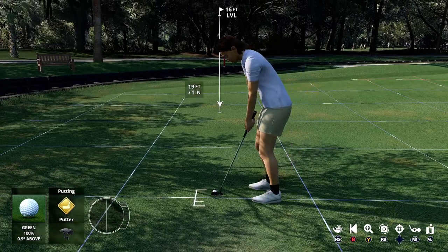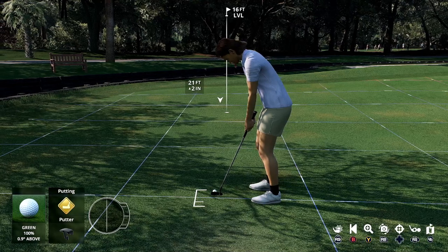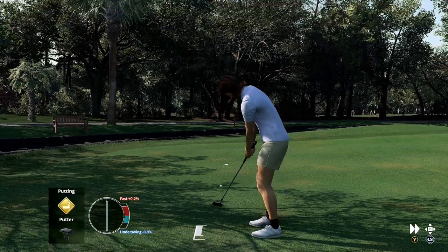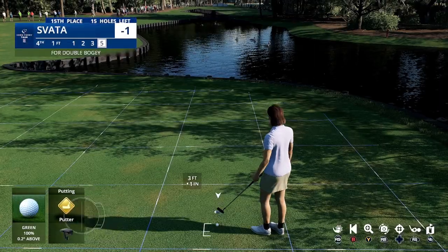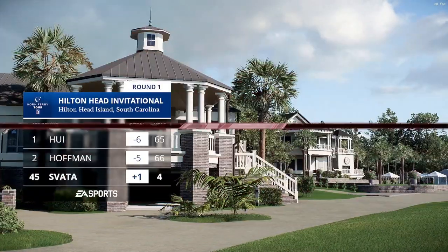This is a 16-footer. Pretty good read there. Definitely good speed, and it just skips a foot or so by. She'll finish that off, as that is in for double bogey. And she's going to fall here to plus one.